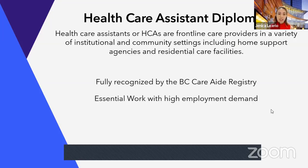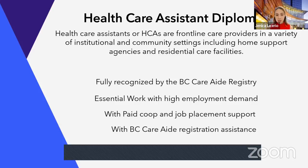So being a healthcare assistant, it's an essential work. It has a high employment demand. The program has paid co-op and job placement. We assist our students in registering for the BC Care Aide Registry after the completion of the program. And we have a 100% employment rate.